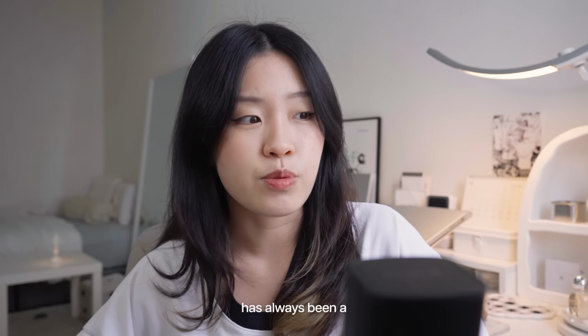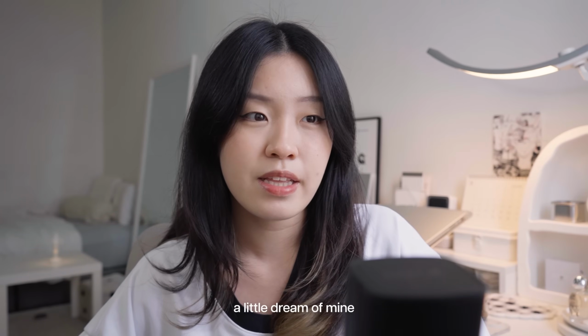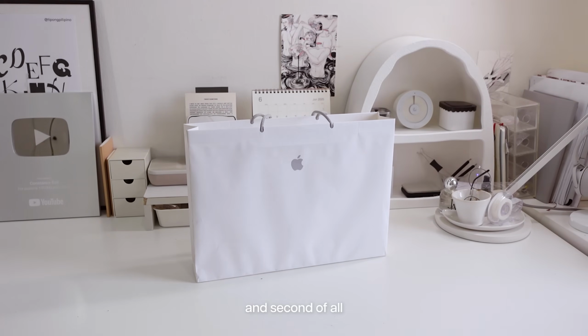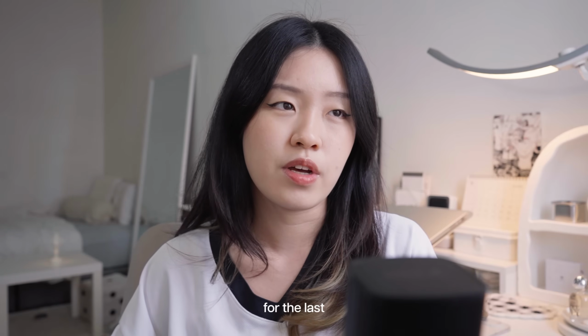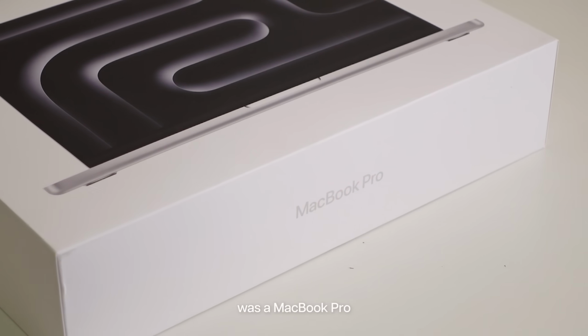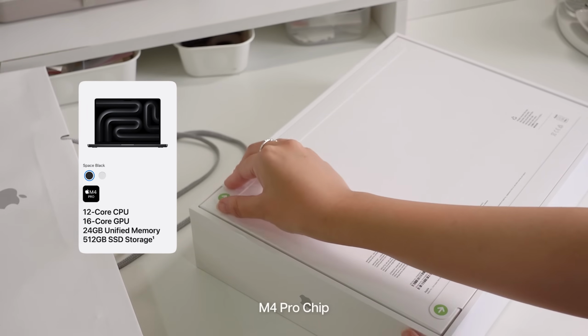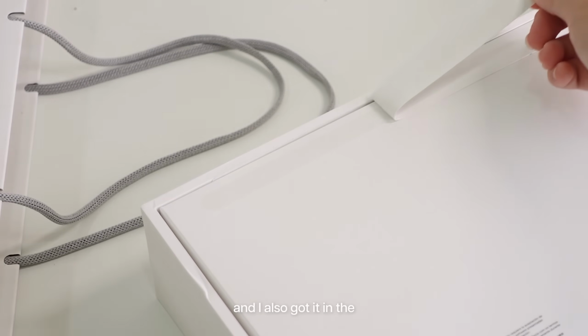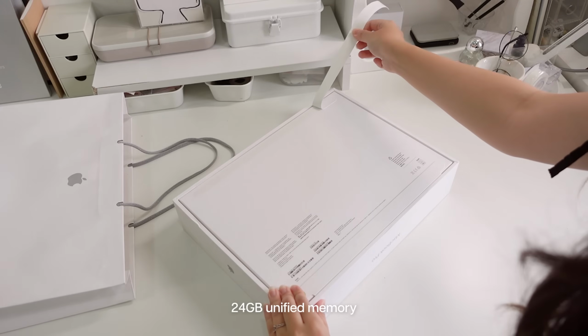Owning a MacBook has always been a little dream of mine. It never occurred to me that I needed one that badly, and second of all, I have been a Windows user for the last 6 or 7 years. So the model I got was a MacBook Pro M4 Pro chip with 12-core CPU and 16-core GPU, and I also got it in the 24GB unified memory.